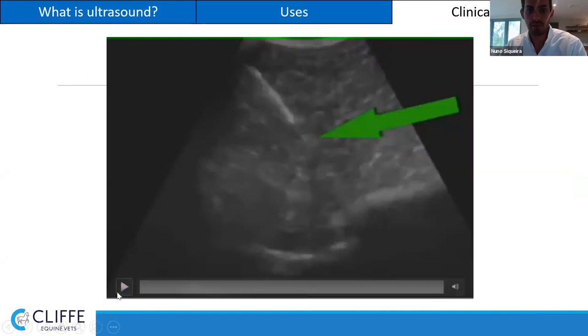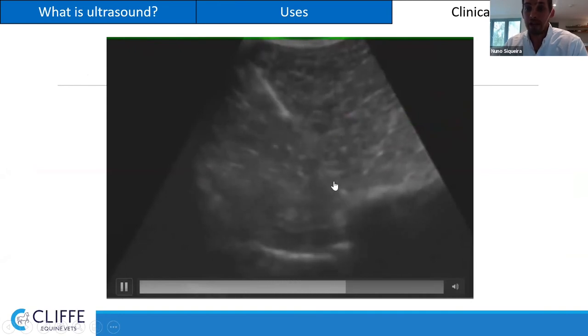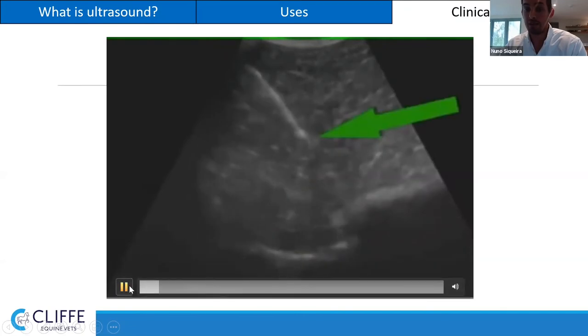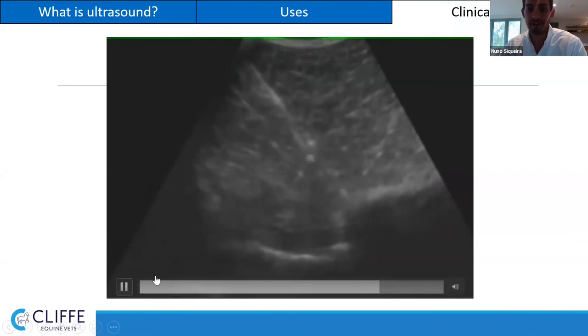Okay, so here we have the example in the movie. You can see on the green arrow that there's a white line, and that is the needle coming exactly between the sacroiliac joints. You can see here the two bones and the joint there. So you can then see the needle in the right place, and then you know that you're in the place where you want to inject whatever treatment you're doing, or we are doing in this case. Okay.